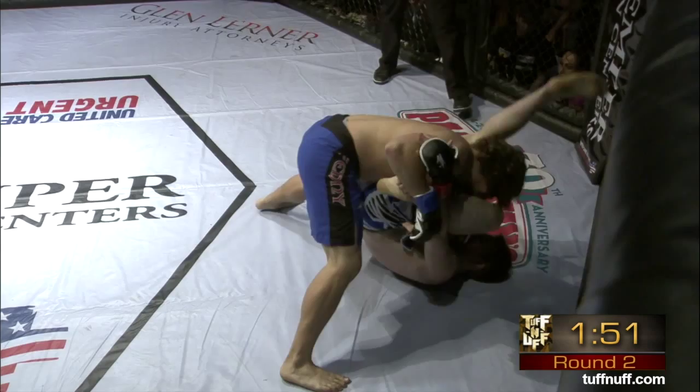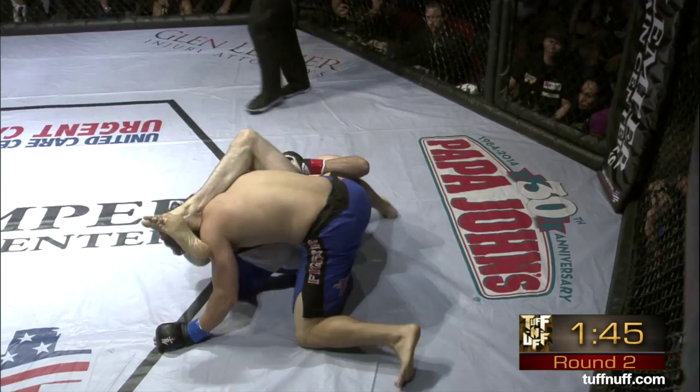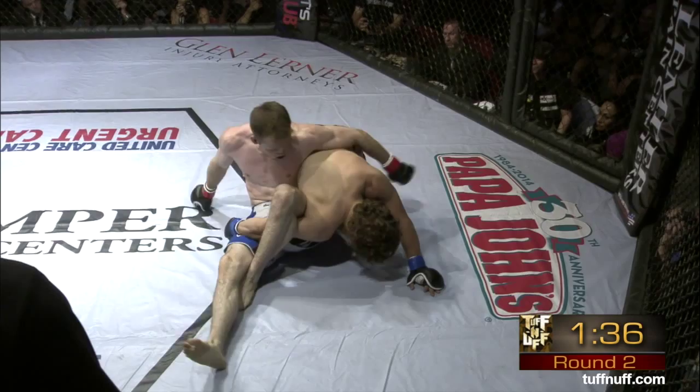Oh, look at this. The triangle attempt. Triangle. Alvarado recognizes it and gets out, but wow, I'm telling you. Cressinger's very, very crafty, very shifty with his hips. You cannot take him lightly there. Get your arm out of there! Twist! Now he's got him in an omoplata. Oh, wow. Roll! Roll!